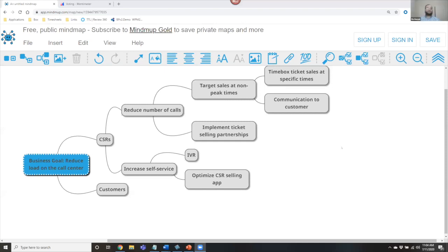I think you said we went a little further than we needed to, but we were planning for the business goal of reducing the load on the call center. The personas would be the customer service representatives taking the calls and the customers. We started planning what we can do on the customer service side to make an impact: reduce the number of calls and increase self-service from the customer's perspective.